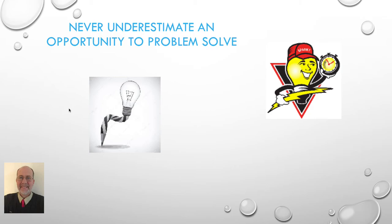When imagination is required, keep a lookout for this little icon of a light bulb and a twisted pencil, because it's not as straightforward as you think. There are twists and turns to learning how to problem solve.